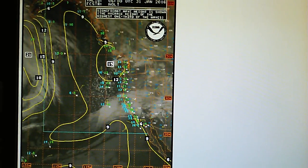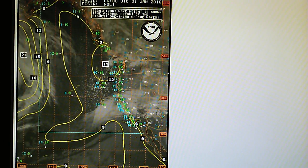All right. Okay, now here's the ocean swell analysis, the wave analysis. We have 15-foot seas right off of Vancouver and Washington State. We've got 9-foot seas all through here. We've got 21-foot seas right in the core of that storm we were just looking at.